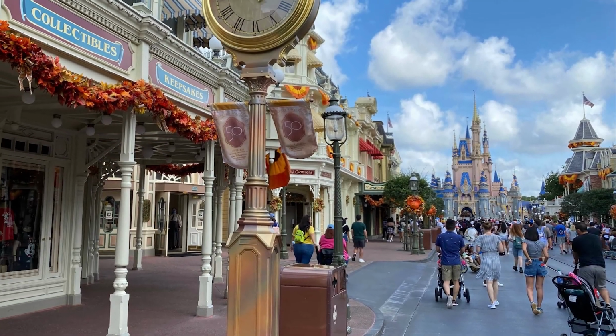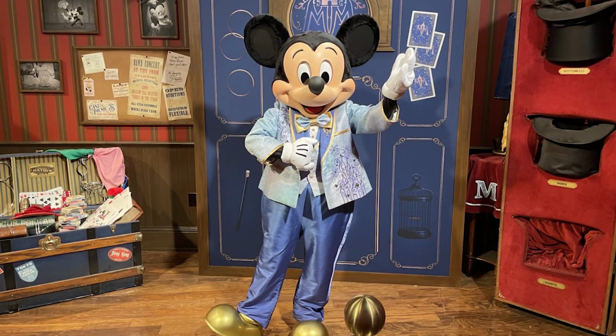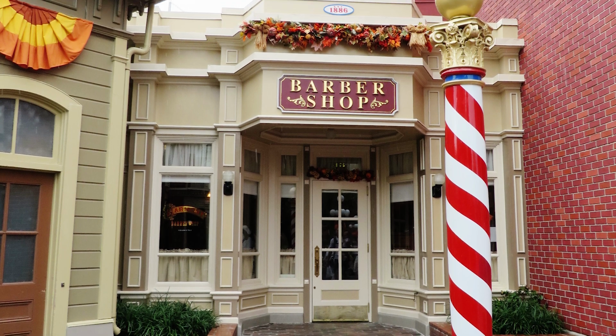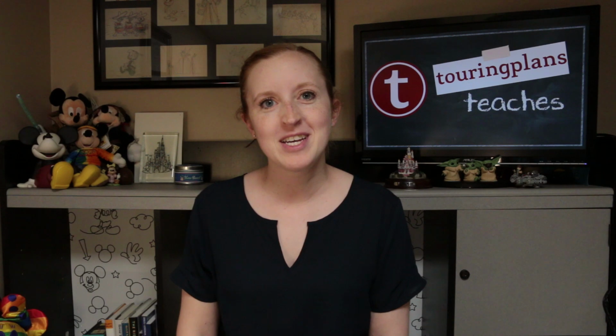As you enter Magic Kingdom, you're going to step out onto Main Street, USA. Here there's a bunch of shopping, but there's also a few unique opportunities on Main Street. You can ride some vehicles, you can meet Mickey Mouse, and most importantly, you can get a haircut at the barbershop, which is reopening on July 31st, 2022. You can find me there that day for sure.